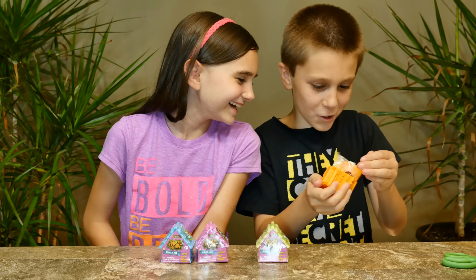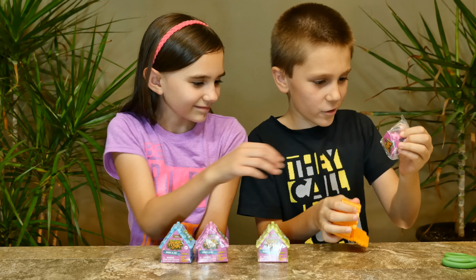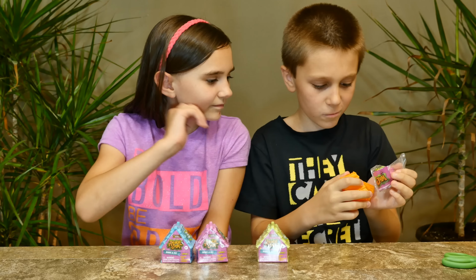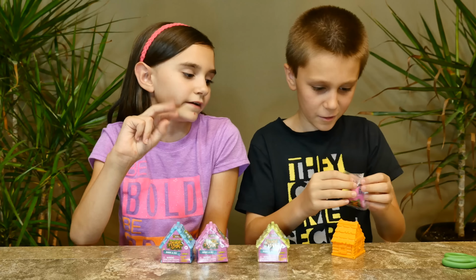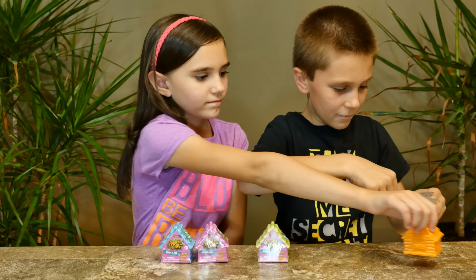They stuff a lot of stuff in there. There's like more than one accessory or two, actually. Are there two accessories in there? It's more like three. Yes, two accessories. This cabin's so cute.